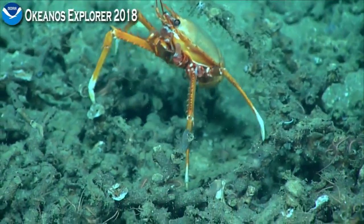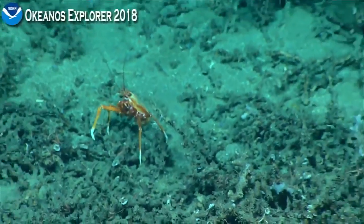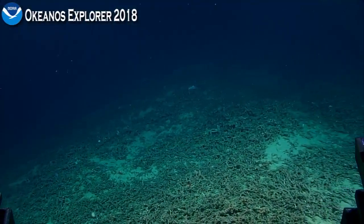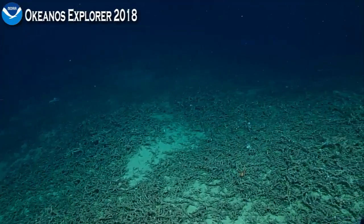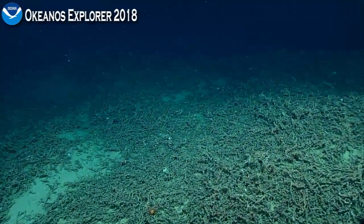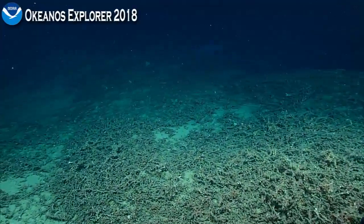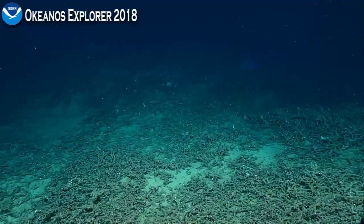Alright, let's come on out. When they have those claws, they're very protective or almost aggressive when we zoom in on them. They put those claws out, ready to fight. Here's another of the groupers.